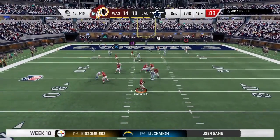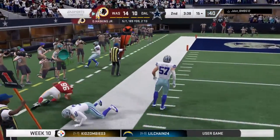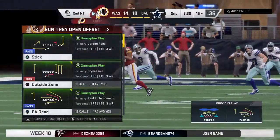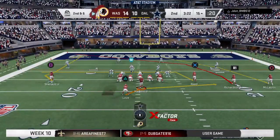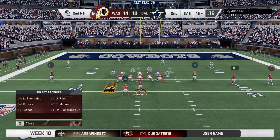Haskins looking to throw on first down. And this one complete to Reed. That throw good for 4. It's second down. Well, they're unable to convert that into much, but it's never a bad idea to try to get the ball into a tight end of his caliber's hands and see what kind of disruption he can cause.